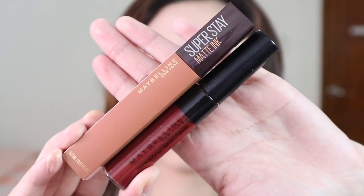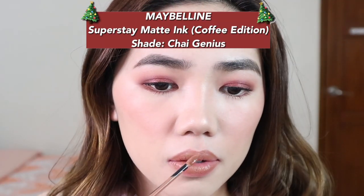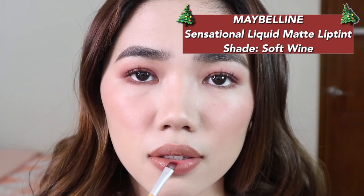For the lippy, itong dalawa yung gagamitin ko. First is itong Maybelline Superstay Matte Ink Coffee Edition in the shade Chai Genius. And ito yung ilalagay ko sa buong lips ko kasi syempre gradient lips na naman yung gagawin ko. And using the Maybelline Sensational Liquid Matte Lip Tint in the shade Soft Wine, ito naman yung ilalagay ko sa inner parts ng aking lips. Ang ganda ng combination nitong dalawang shade for gradient lips.